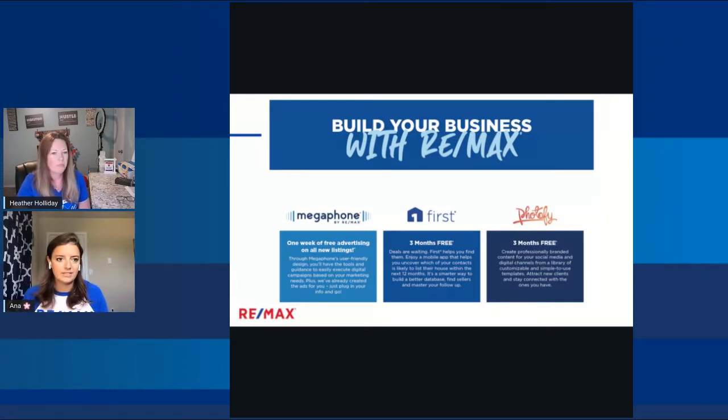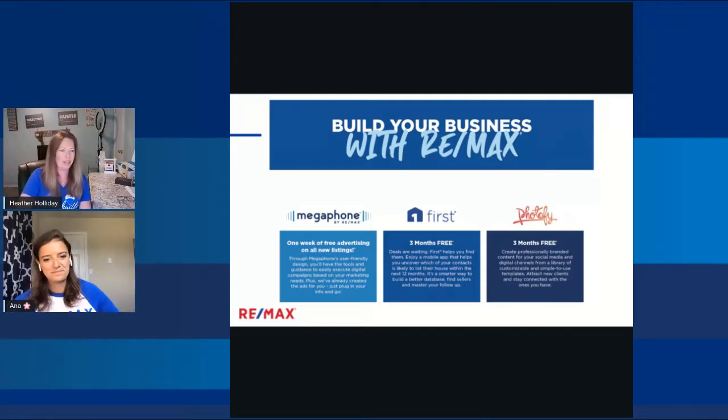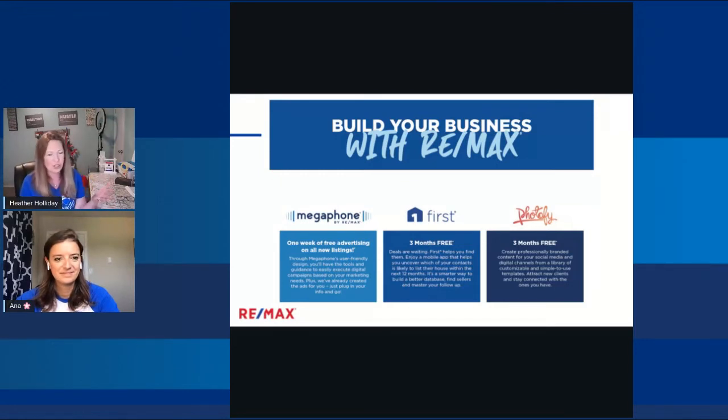But again, that is one Starbucks coffee that you don't get to get. Photofy is completely worth the money, just like any tool, as long as you use it.